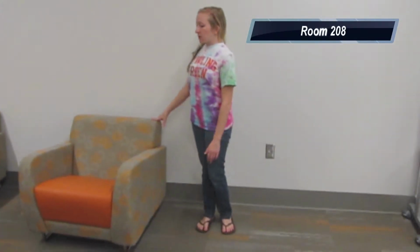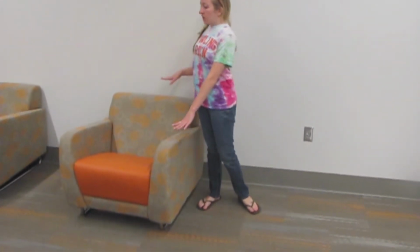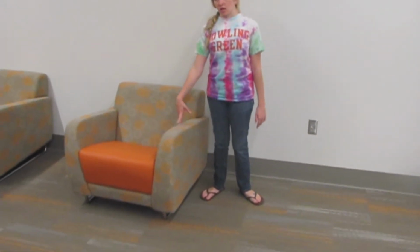The maintenance for these chairs is going to be a little bit more difficult than some of the other ones because they are all cloth. If a student were to come in here and spill something on it, it would be very difficult to clean up, and it would most likely stain because it is a light color.